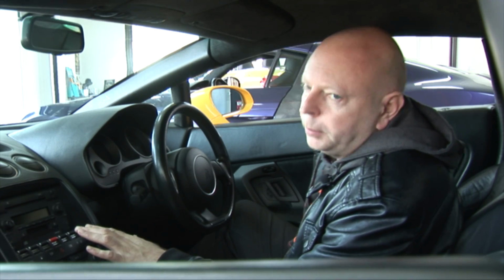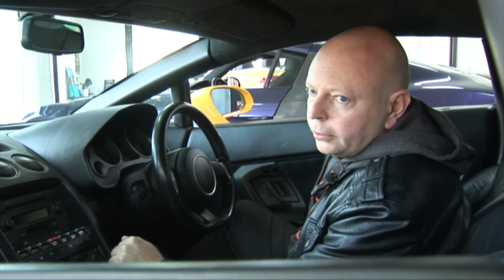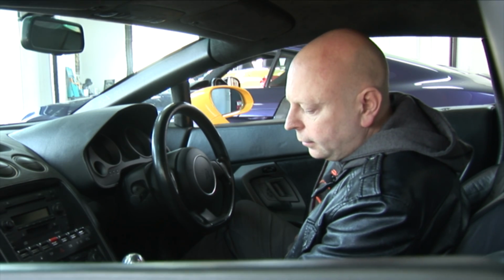Things like everyday running costs, obviously it's going to be massive, a car like this, as you'd expect. But if you've the money to buy a car like this, you should have the money to run it.